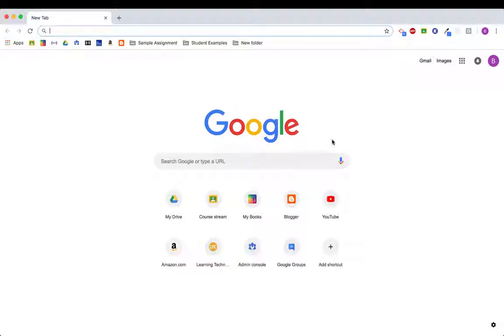So, a few things I wanted to show you in my tips and tricks for using Google Chrome. The first one is pinning tabs. Pinning tabs is something that is really useful for people who get tab happy and have a lot of things open at the same time.